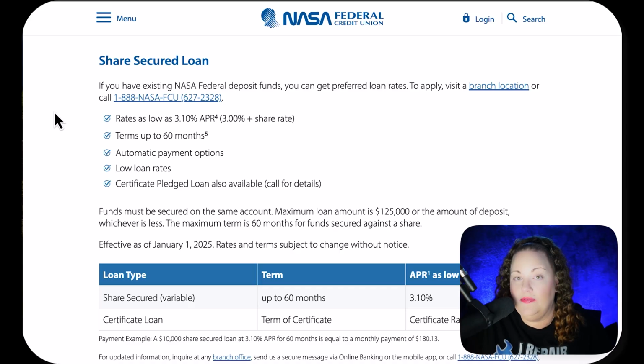Cr also offers the certificate pledge loan. Just like Navy Federal, you can do a pledge loan with Cr to help you build credit from your savings account. You do have to have the funds available in your savings account that you wish to pledge, and that will then report to the credit bureaus to help you build credit.